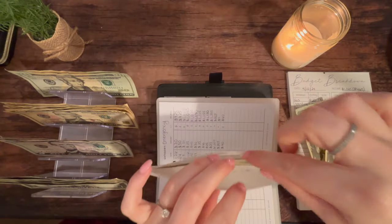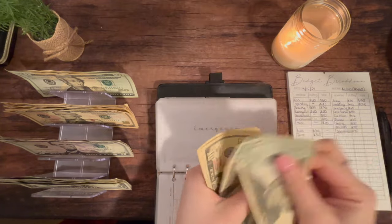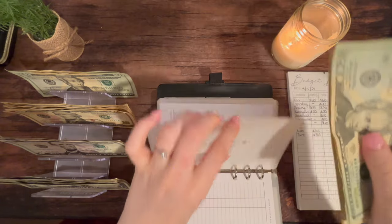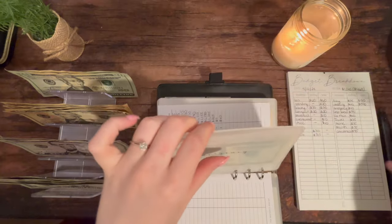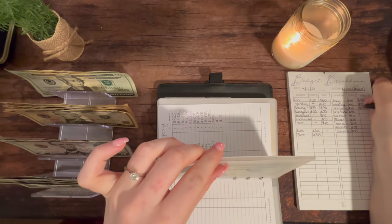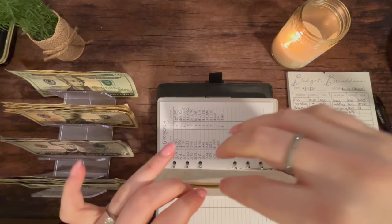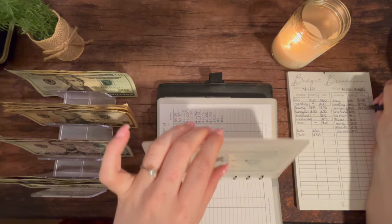and that will bring us to 20, 40, 50, 60, 70, 80 in emergency. Getting close to that first 100 as well. What did I just say? 80? Oh no. Yes, it had 40. So 80. See what I mean?